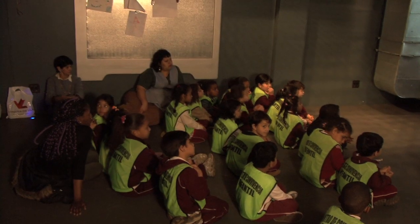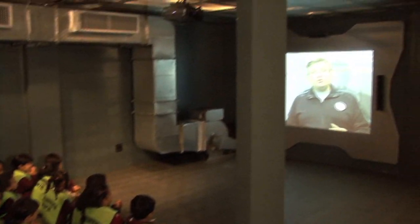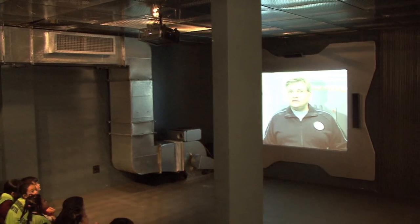The script of the tour was conceived with the collaboration of the physics teacher Valmir Cardoso. The tour starts at the lower level, where Cardoso briefs the visitors about their mission.